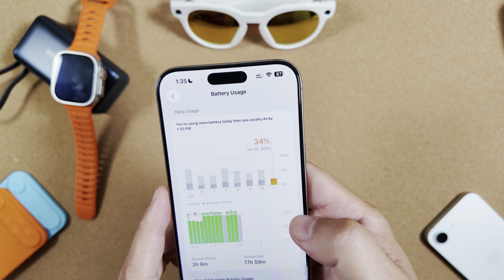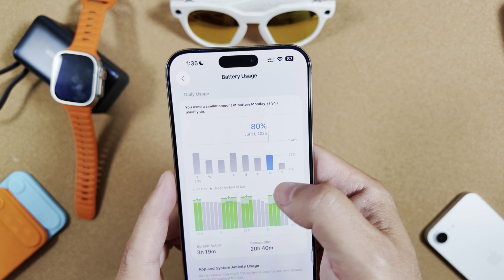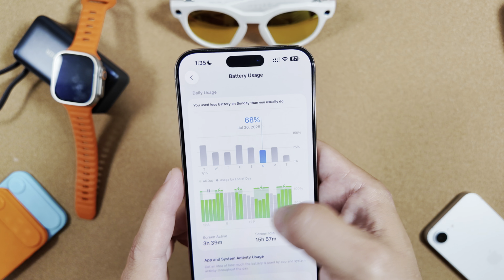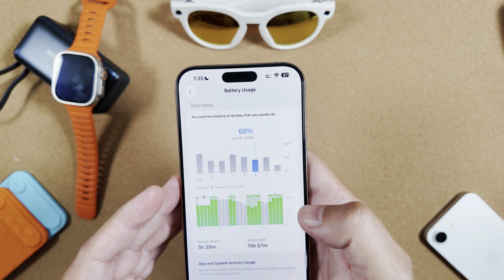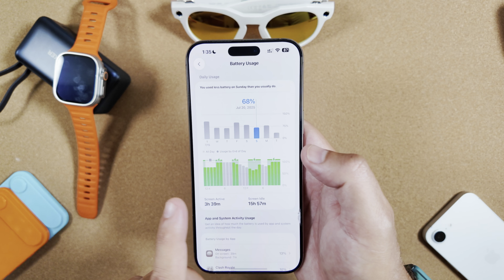And then jumping into battery usage, you can see just how significant we have to recharge a lot of the days here just to make sure we don't run out of juice, even in beta 3. So hopefully, again, this will be fixed in beta 4.